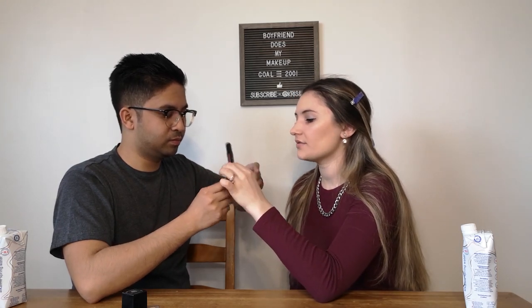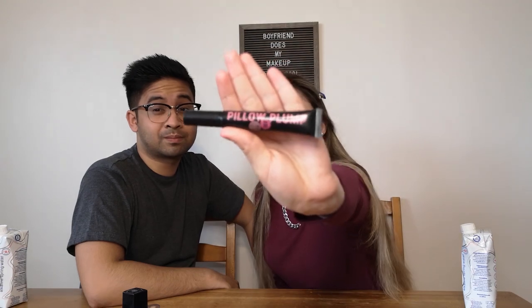Does this look well put together? Oh, and I have been looking to try to find a new lip plumper. This one's the Pillow Plump XXL from Soap and Glory. If you guys know a really, really good lip plumper, I would love for you guys to put it down in the comments so I can go and try a new one, because this one literally barely does anything for me anymore. I guess it's just because my lips have gotten used to it. So comment down below.